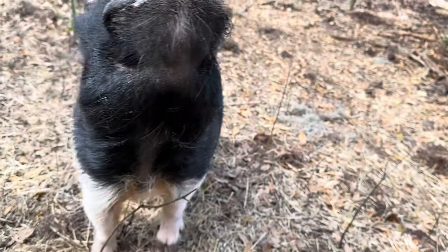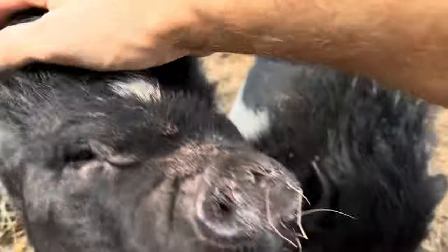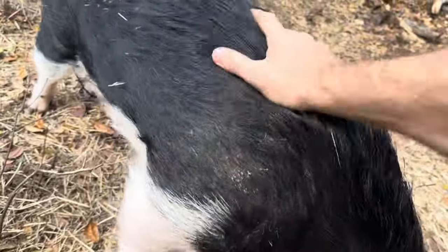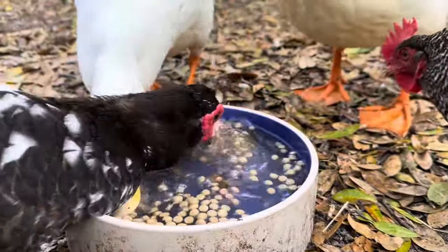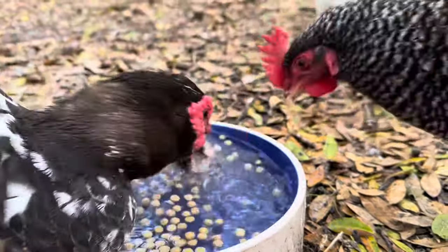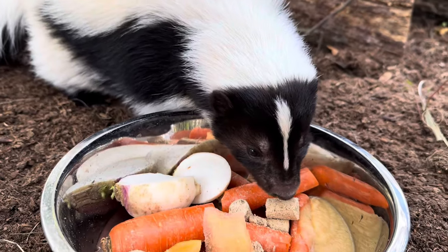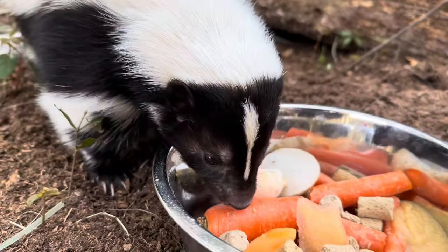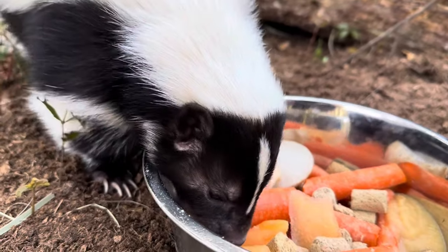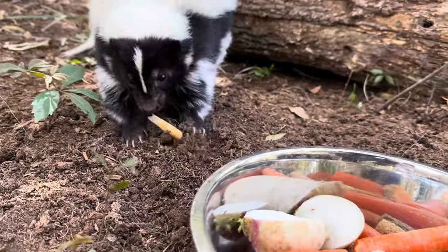Can you sit? Sit, Petunia. Oh, it's a good sit. Oh, there's a good sit, Petunia. Are you sitting too, Daisy? No. Pointed. Yeah, come on. No peppers? No? Eh, she likes that. And the cantaloupe.